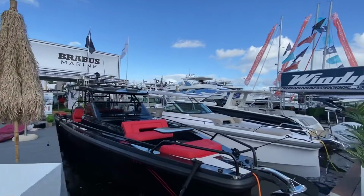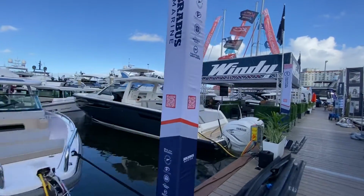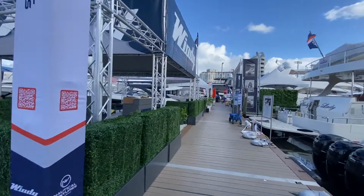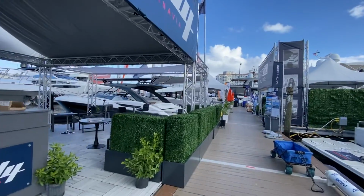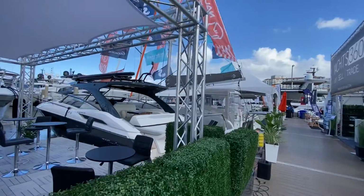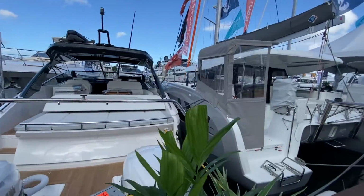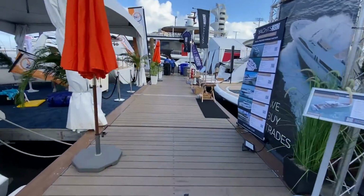Nice so far in Brabus. Windy, another Scandinavian builder we've reported on that is trying to make its presence known here in the US. They have a new 40, which looks like this boat right here.